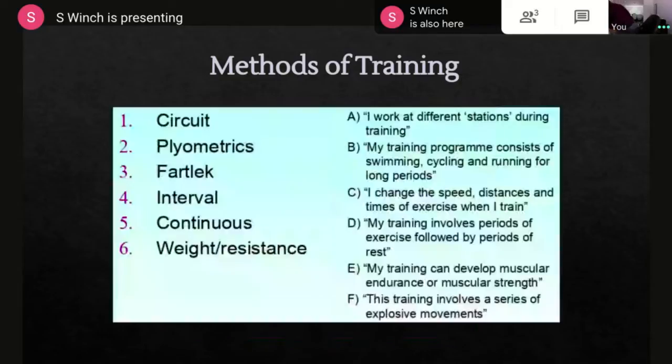And if I can flip to the first question today, I'm going to give you 30 seconds at home to have a look and link them together. So you've got the 6 continuous training, circuit training, etc. here on the left-hand side. Here are the different methods of training, and then you've got the descriptions on the right-hand side. So can we link them together? I'll give you the first one for you. Circuit training would link, for example, to the letter A. I work at different stations during training, and of course, as I said already, that is circuit training.